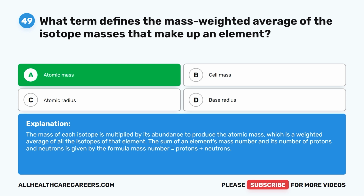The sum of an element's protons and neutrons is given by the formula: mass number equals protons plus neutrons.